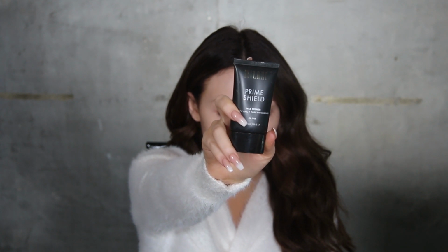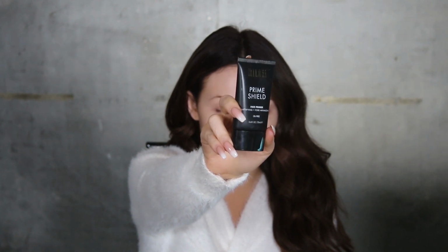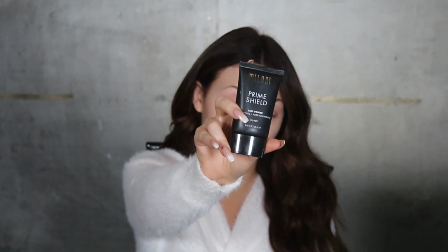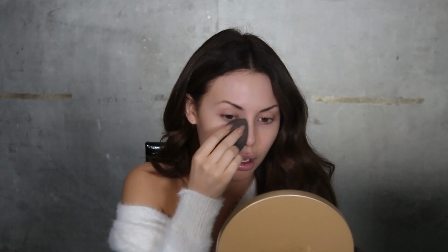So we have all drugstore products, like I said, and we're gonna be starting off with the primer. The primer I'm using today is called the Prime Shield Face Primer from Milani. I love Milani, I love their products. I feel like they are so affordable. Obviously they're drugstore, and the quality is super nice as well. This primer is really good because it is a pore filler, and it does make your skin just feel really smooth so that the foundation glides on perfectly.